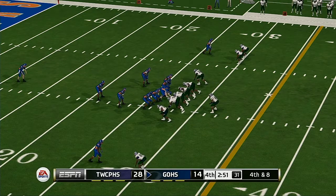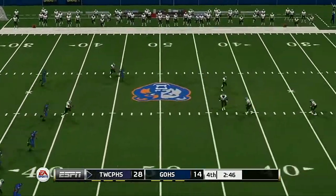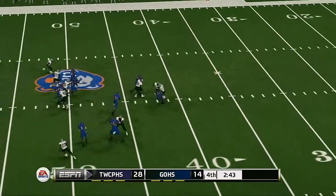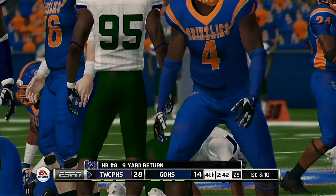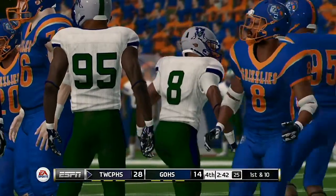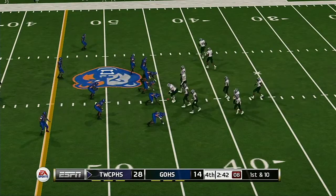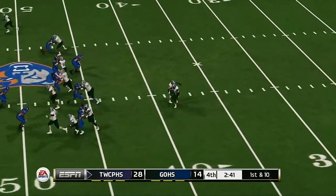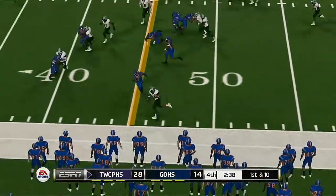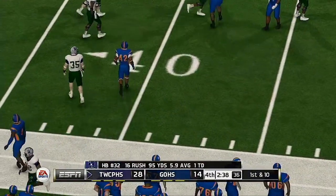Less than 3 minutes in the game. Tackle made at the 44. Both teams are well aware that a score on this drive is going to create an almost insurmountable lead. This defense has really got to step it up and make a stop. And now he's got room to run. And he's tackled at about the 43-yard line. Gain of 13 yards. That makes it first and 10.